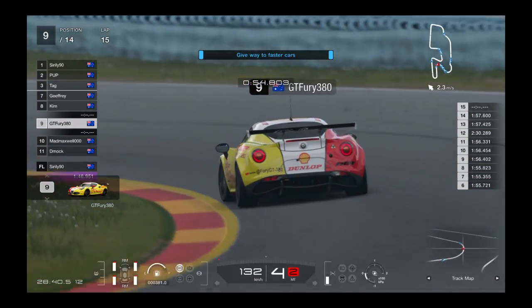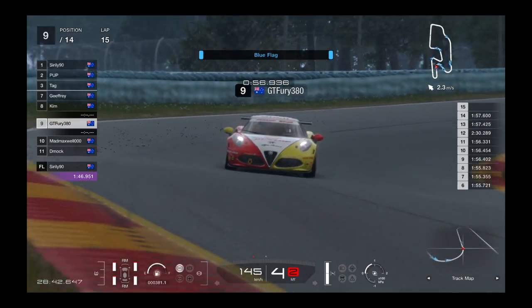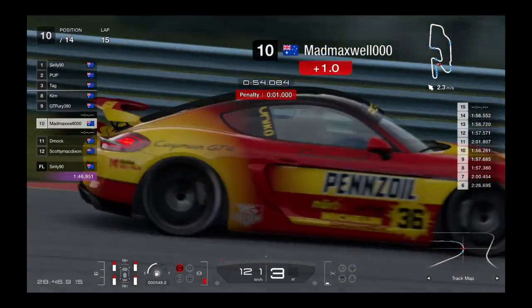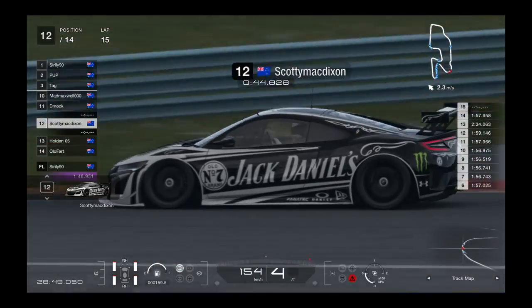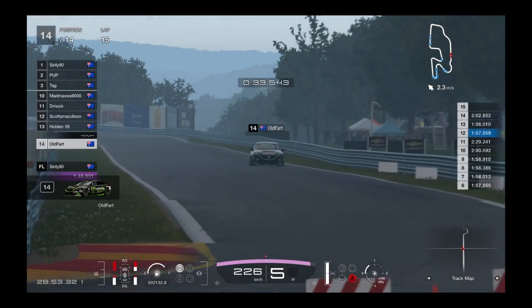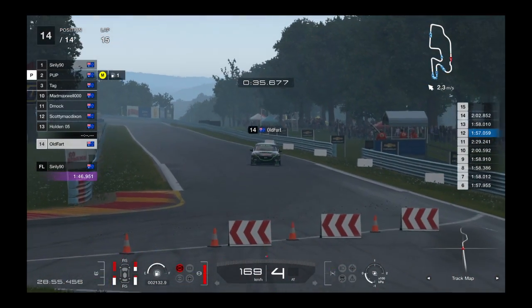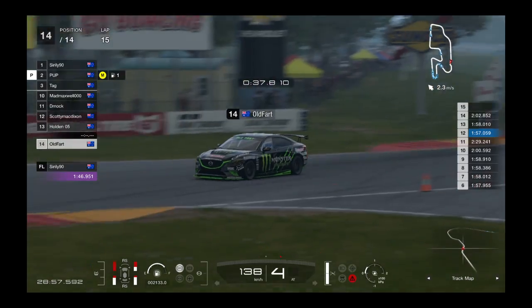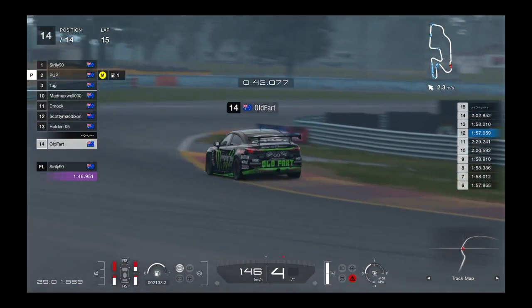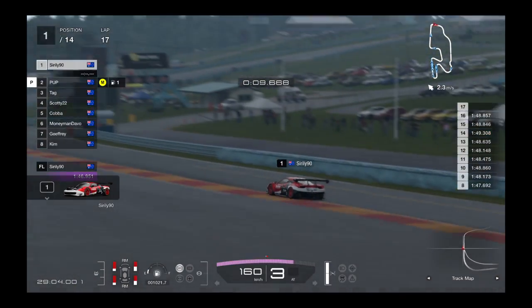So Kim's still in the lead here. 9th for me. Mad Max behind with penalty. Followed by D-Mock. Then Scotty Mac, Holden. And Old Fart, he's got to come in here. He's really suffering lap time wise. Still got to try and get through this lap here.